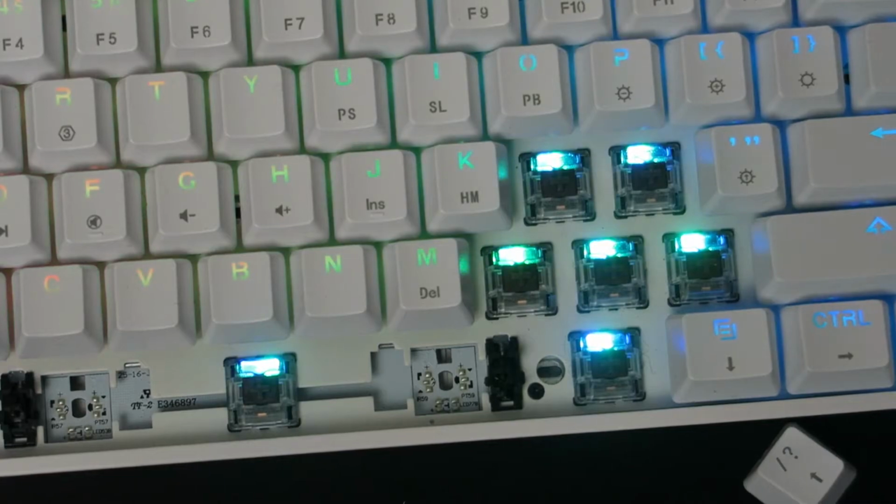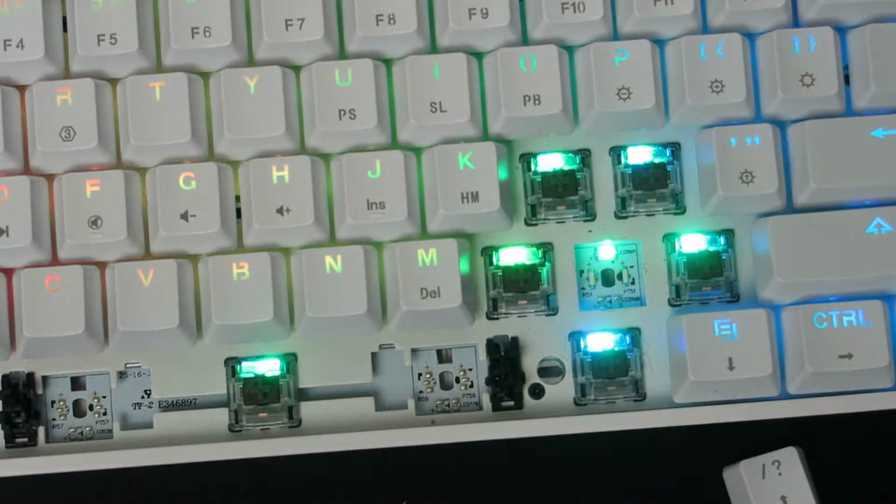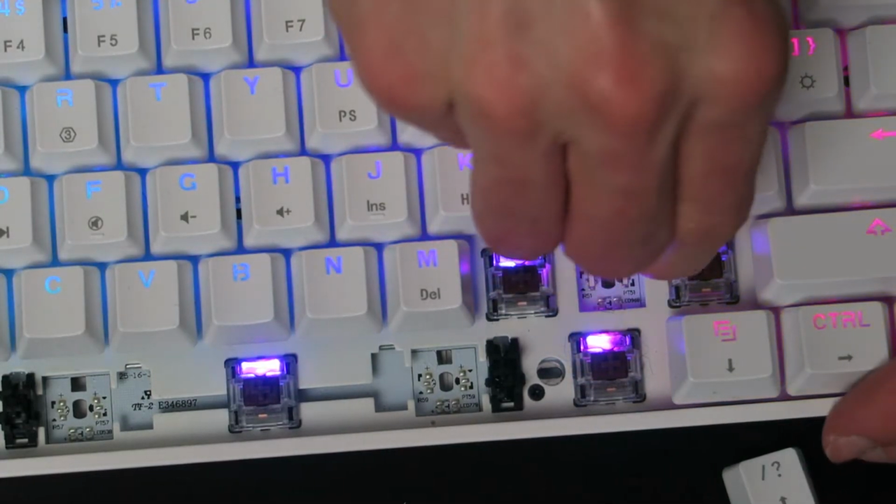In addition to this, they are hot swappable on the GK61. This means you can buy a new set of switches and easily swap them out yourself, which is certainly really cool. It means if you get bored of a switch or you didn't like the one you bought, you don't have to buy a whole new keyboard. You can just swap out the switches and change it to how you're feeling at the moment.